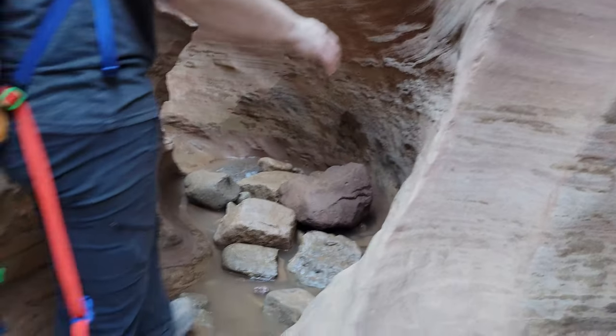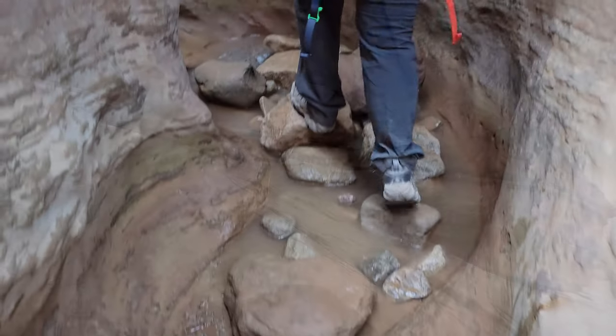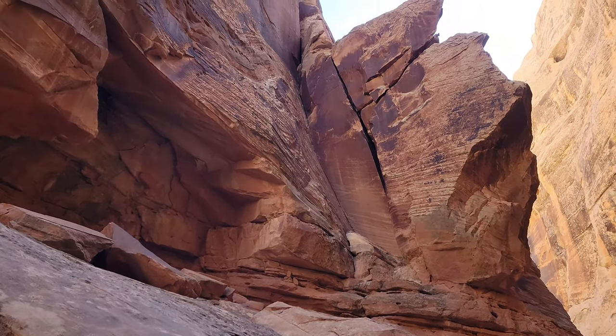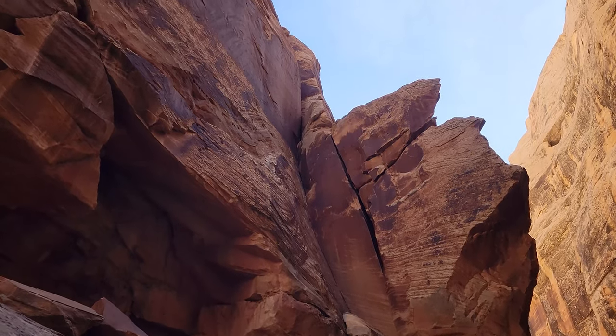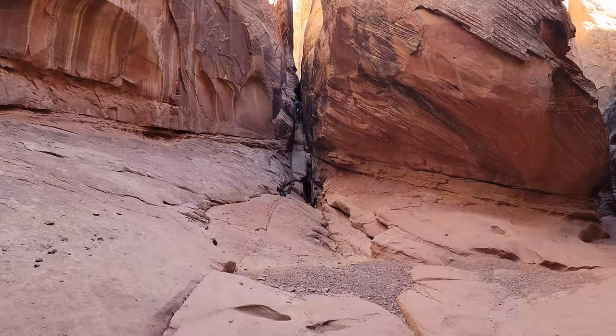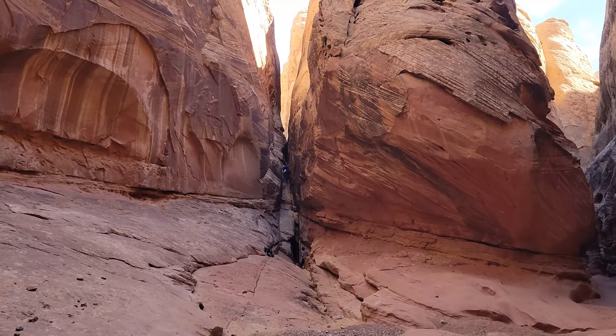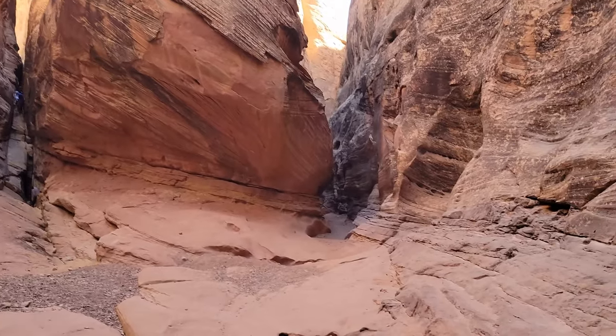Yeah. Oh, there's some water. Thirsty? Yeah, look at this cool rocky outcropping here. Looks like it's split and ready to fall at any moment. I guess if you wanted to be adventurous, you could go up through that little crack. But no, we're going to take this lower one right here.